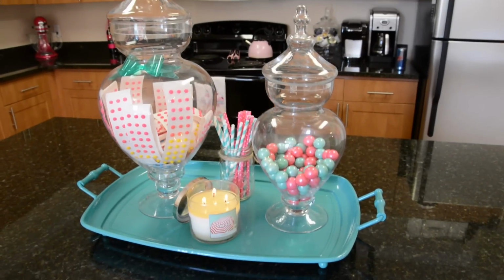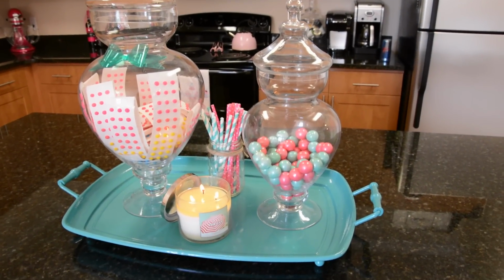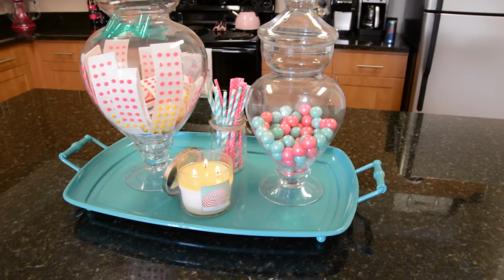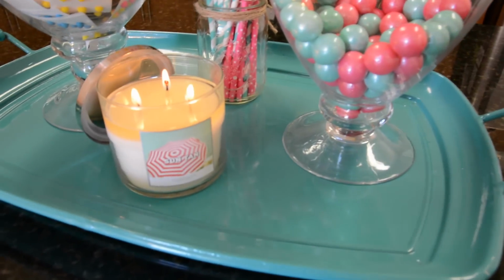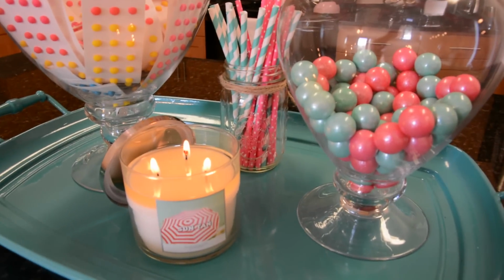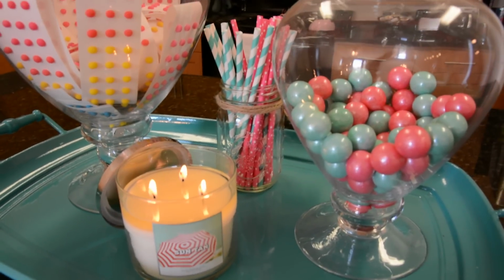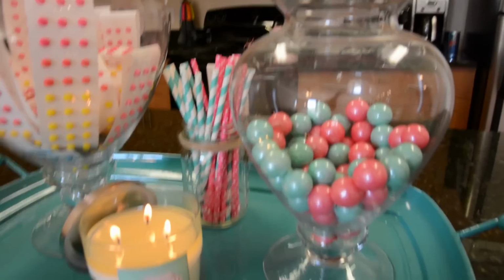So this summer I did some candy that I've had out before, and then a little suntan candle. I have loved this suntan candle from Bath & Body Works. It smells exactly like suntan lotion, and it just reminds me of days at the pool. So I've loved that candle, and it really matched what I had going here. And these gumballs are from Target. They are in the party section, and same with these little straws.